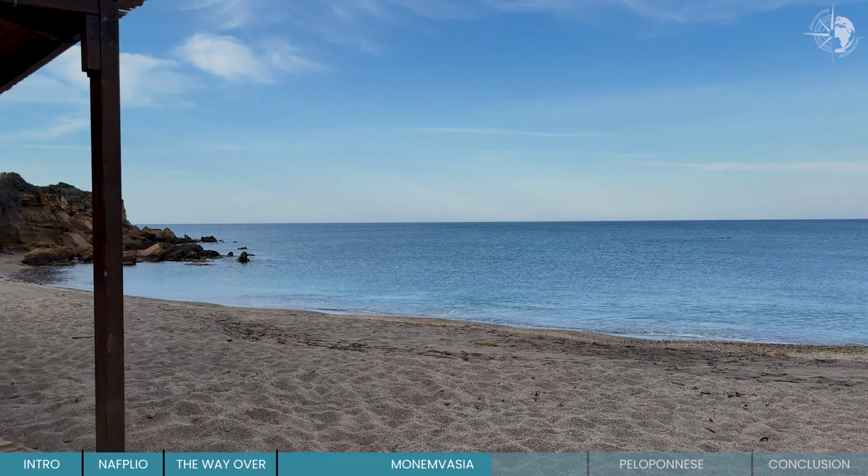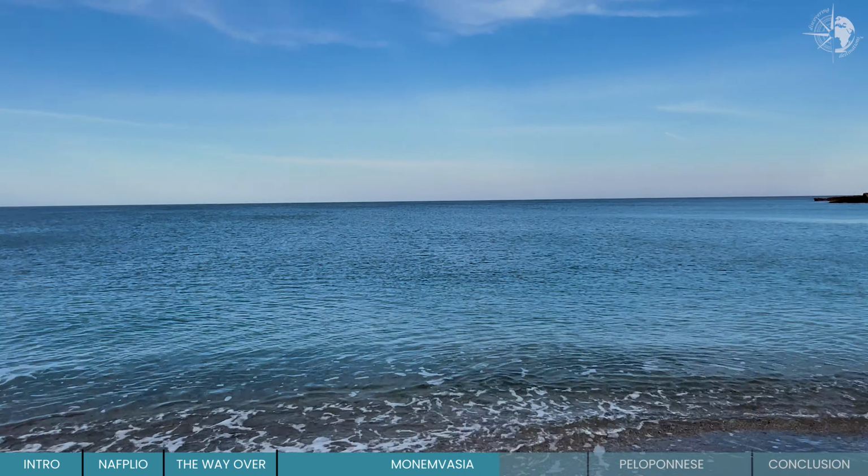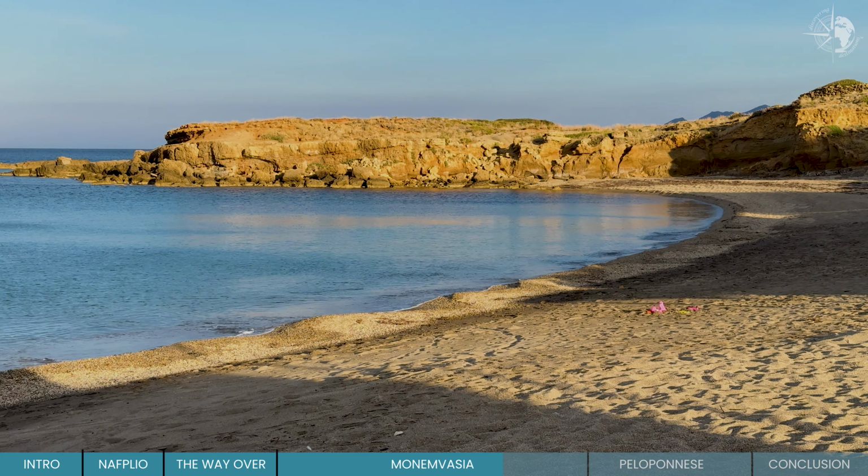In hindsight, it was even more beautiful at the beach. The water there was crystal clear, and the beach, surrounded by lush green hills, created this secluded and peaceful atmosphere. It was the perfect spot to relax and soak up the Greek sun.